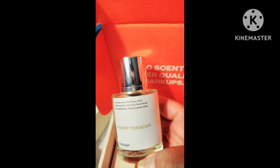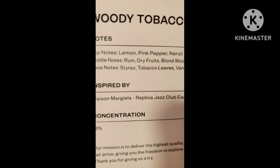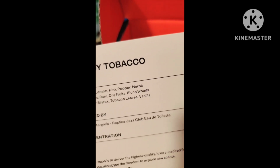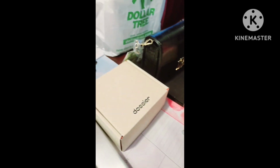Is it Dossier or Dossier? I think it's Dossier in French. Yeah. And this is supposed to be inspired by Maison Margiela Replica Jazz Club, Eau de Toilette. It's an Eau de Toilette. It is not an Eau de Parfum, so it doesn't have as much oil in it as the Eau de Parfum. And so, toilette means cologne. The cologne is usually something for men. But I'm thinking that this one is made for women.